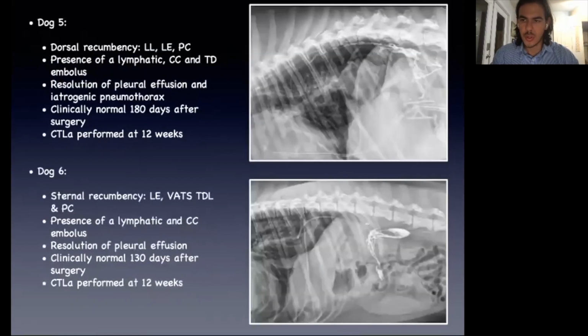Dog 5 was approached in dorsal recumbency due to the formation of iatrogenic pneumothorax following thoracocentesis the night before surgery. It required a combined celiotomy and caudal sternotomy for thoracic exploration. Caudal left lung lobectomy, pericardectomy, and lymphatic embolization were performed in dorsal recumbency. Thoracic duct ligation was not performed in this case. The dog showed resolution of clinical signs and pleural effusion, and is clinically normal 180 days following surgery. CTLA was performed 12 weeks following surgery.